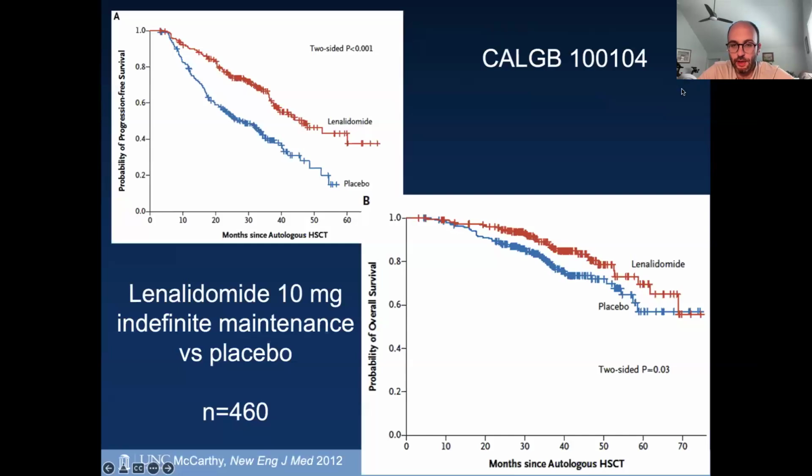So this is the kind of landmark, iconic trial that established the role of maintenance Revlimid. This is CALGB 100104. Rolls off the tongue real nicely and very easy to remember. But this was a very large randomized trial of 460 patients that was conducted and read out in 2012. So it's about a 15-year-old study at this point. It's a pretty tried and true practice in myeloma.